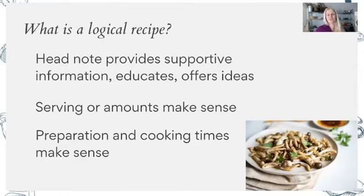It's an amount that's going to fill someone up, because then people build trust with those kinds of recipes, right? So then you also want to make sure: is it servings, or is it maybe an amount? Salad dressings and things like that, it's fine to put makes 1 cup. You don't have to put that in servings.